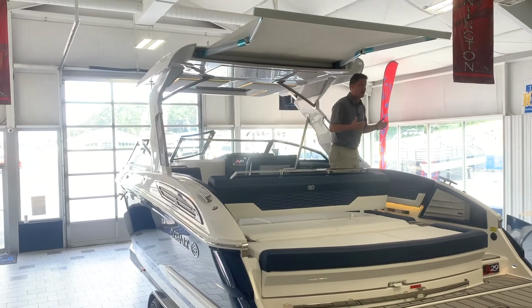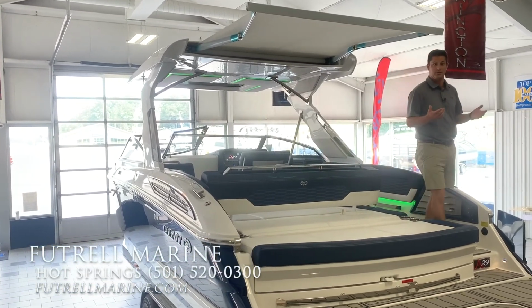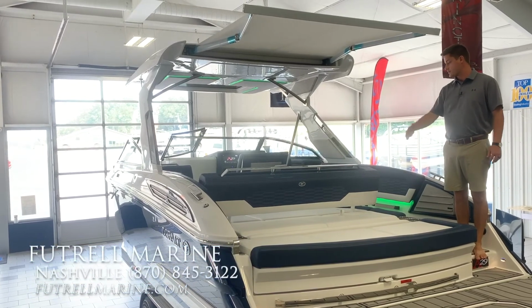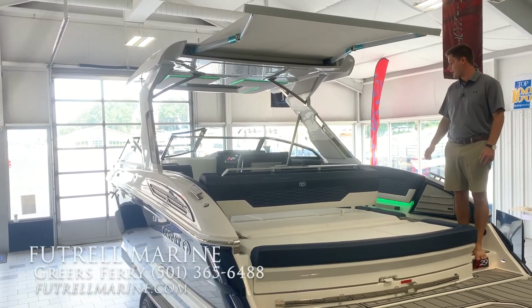I'm not a super tall guy, but you're able to walk through this area without bumping your head, and that's another thing to look at when you are out on the lake. So coverage over your sun pad area as well as your entire cockpit area.